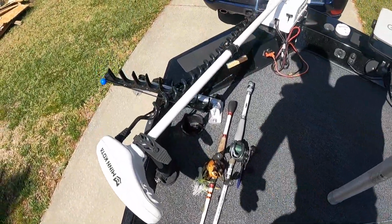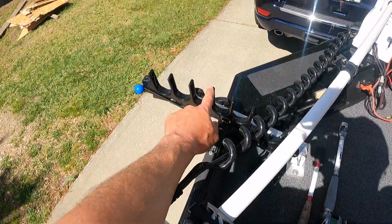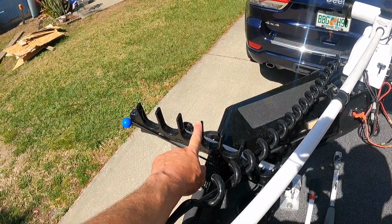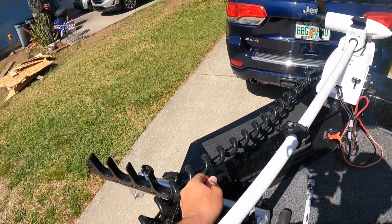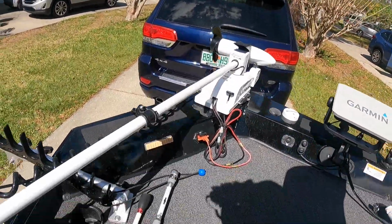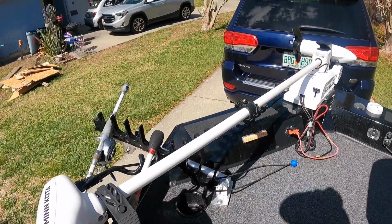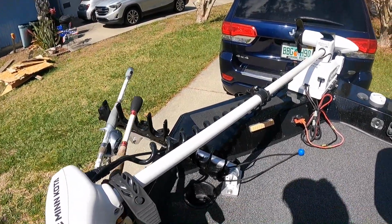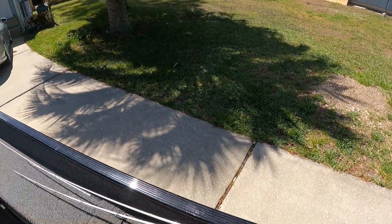So what I did was I found this at Bass Pro Shops, and it's actually just for mounting onto a wall to hold rods. Now what it is, it has a little bungee cord. You pull your bungee cord off. Now I can put rods over here when I'm not running or when I'm not using them. They just sit right there. I keep my rod tips down through here.